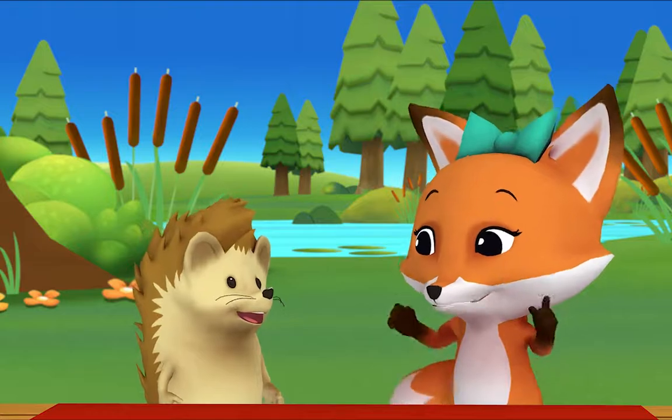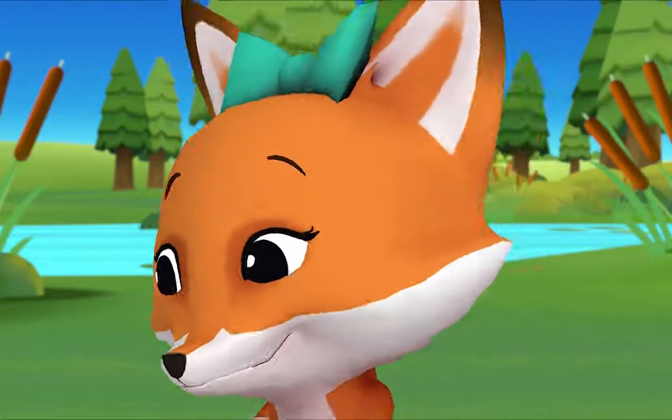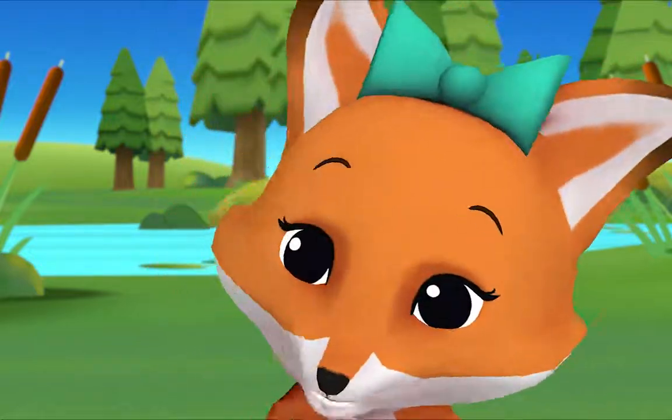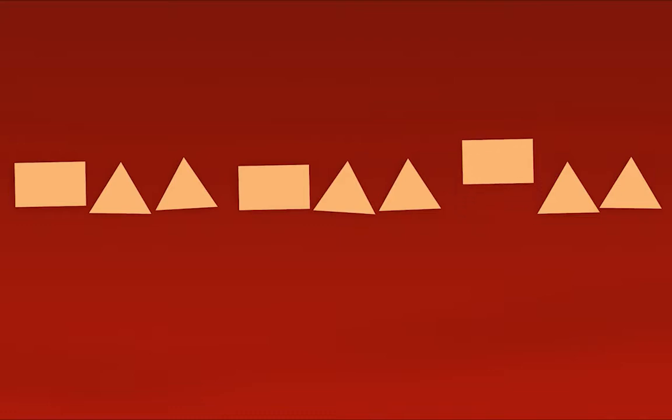Sure! Let's make another pattern with these same shapes. Rectangle, triangle, triangle. Rectangle, triangle, triangle. Rectangle, triangle. What comes next? Triangle. You got it. Let's say it together. Rectangle, triangle, triangle. Rectangle, triangle, triangle. What's the pattern? Rectangle, triangle, triangle.